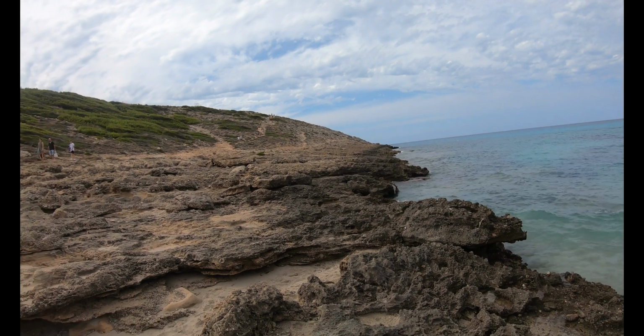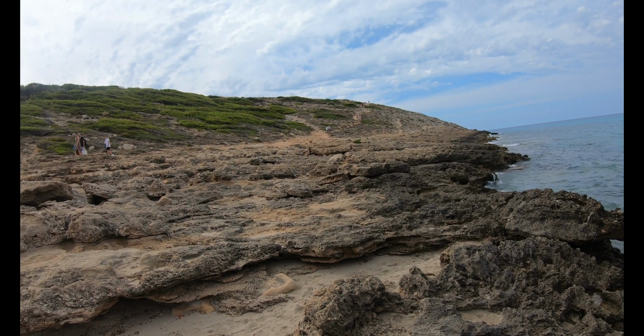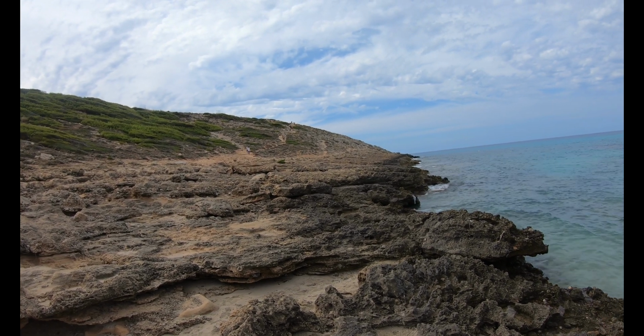Now this side is really quite a rugged coast. The rocks here are really quite sharp, difficult to walk on, but there is a path that goes over to the next bay, which lots of people seem to be making that trek over there. Not sure we're going to do that today.